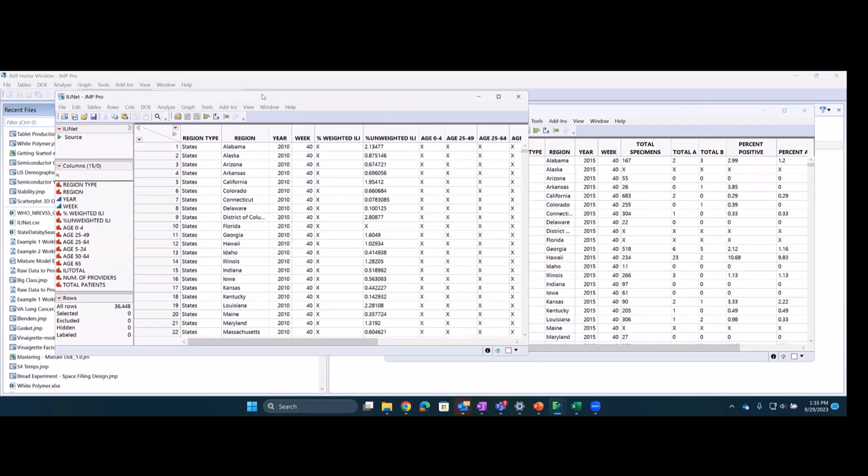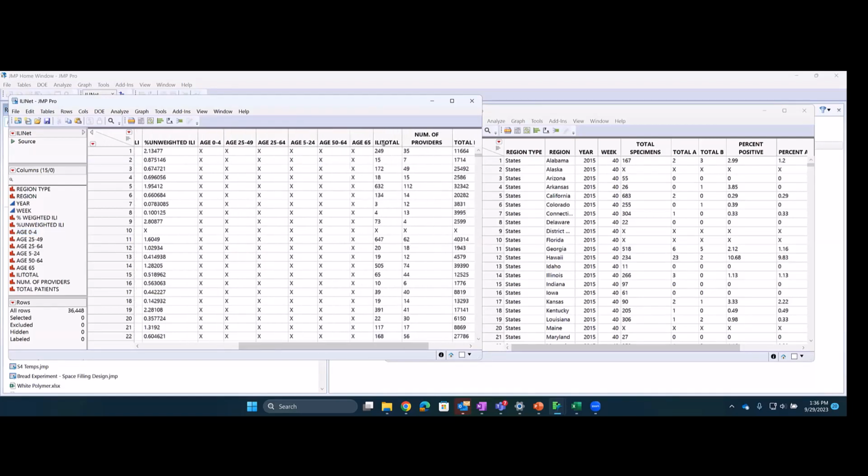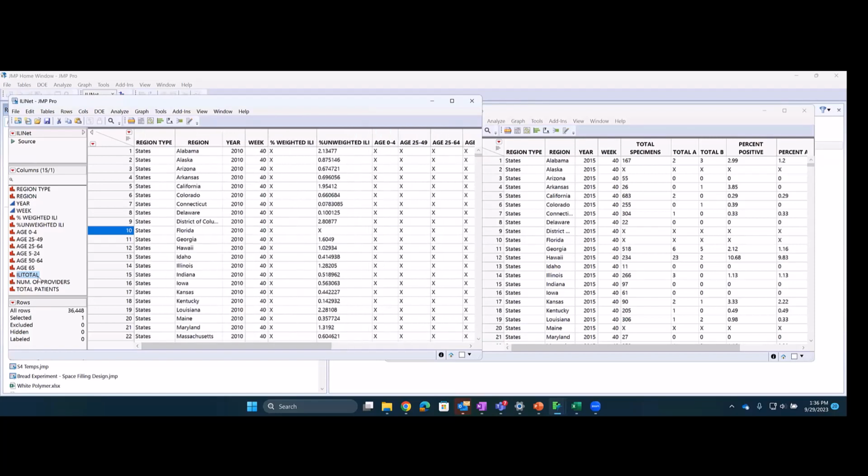And something I noticed right away is a lot of our columns that are normally numeric are in a categorical format. And the reason for that is you see all these X's. So we need to do something to make sure that they're in a numeric format, especially this column over here that is the influenza-like illnesses. It has an X right here. And we need to create a ratio. So we can't do that with a categorical variable.